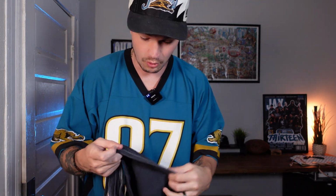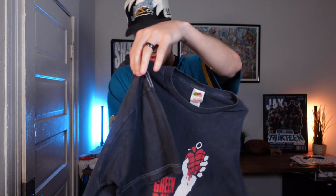Another little music tee. You got the 2005 Green Day American Idiot tour with the dates on the back. One thing I like about this tee though, you didn't see many Y2K tees. I know you see a lot of modern boots right now with the white stitching. This one has it. It's on the 2000 Fruit of the Loom, and it's got the date, copyright. I'm a fan of this tee. I really do like this tee. It's a good size 2XL.